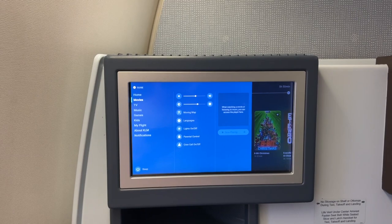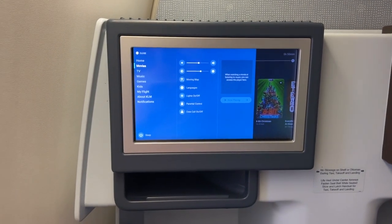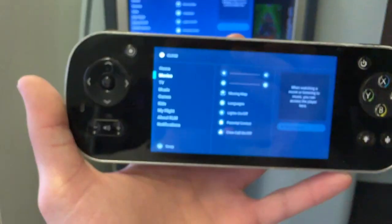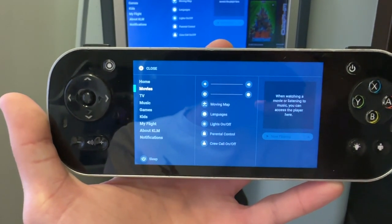One of the drawbacks I found on the remote is that this large menu that you see on the TV, which has plenty of space up there, is directly translated to the remote. And having to hit the different items on here was kind of tough, and it's pretty easy to fat finger it and hit the wrong thing.